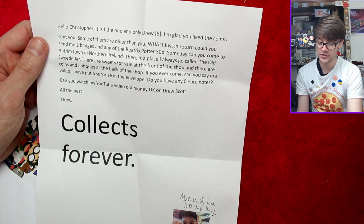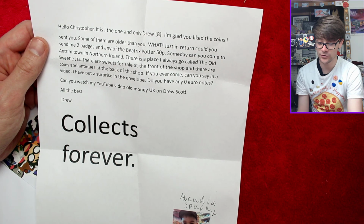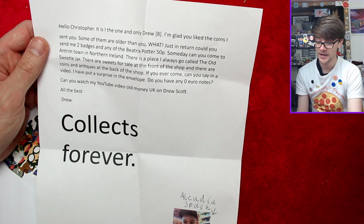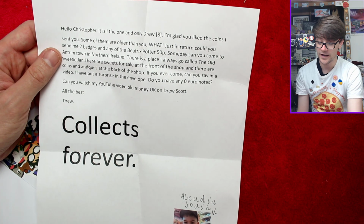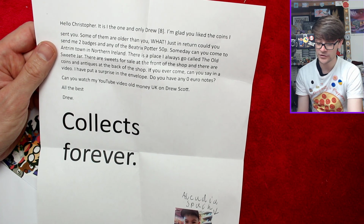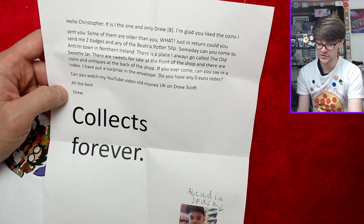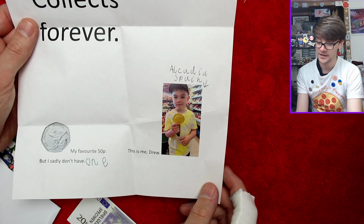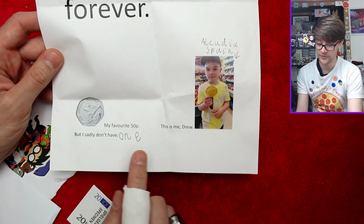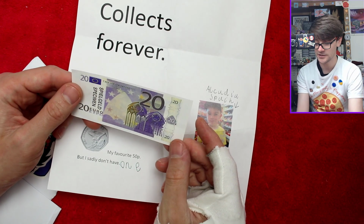Someday, can you come to Antrim town in Northern Ireland? There is a place that I always go called the Old Sweetie Jar. There are sweets for sale at the front of the shop, and there are coins and antiques in the back of the shop. If you ever come, can you say in a video, I have put a surprise in the envelope. Do you have any €0 notes? Can you watch my YouTube video, Old Money UK on Drew Scott? All the best, Drew. Collects forever. Oh, there we got Drew at the bottom there. And my favourite 50p is Jeremy Fisher. Oh, very cool. So there is a specimen note here.